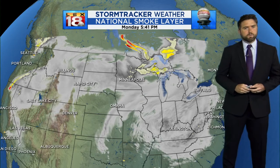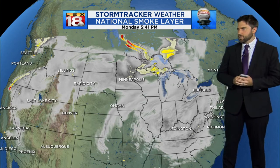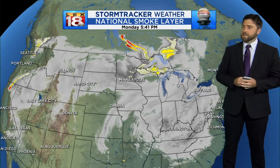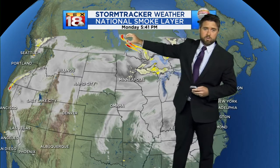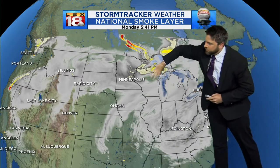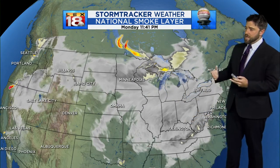You notice that we had a sunny few days with us over the holiday weekend, but it's been kind of hazy. And while most of you may think that that's from the fireworks, it's actually from some fires that are happening up in Canada. In fact, with our national smoke layer, what you see here are the actual fires and the thick smoke that's coming off of them. But because we've had high pressure off to our west, it's been funneling all of that smoke right down into Kentucky. And so that's why it's been pretty hazy out there.